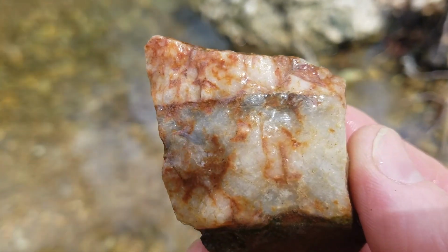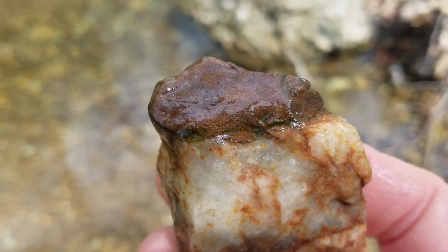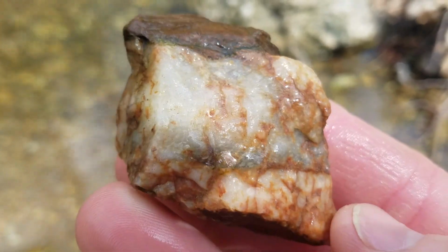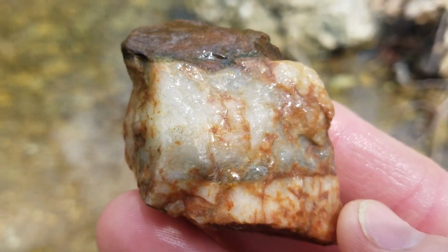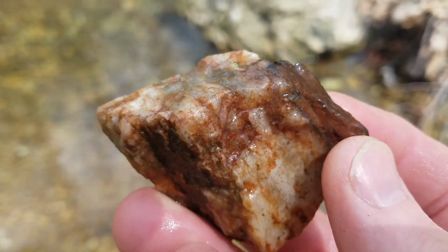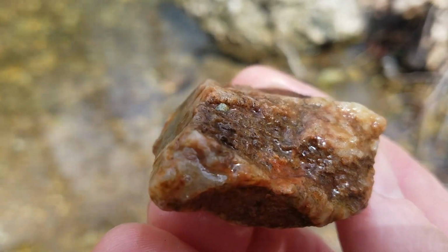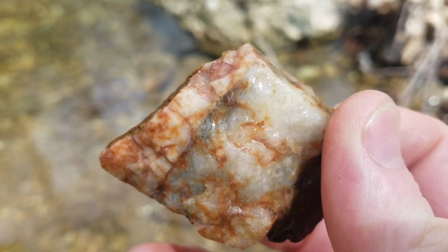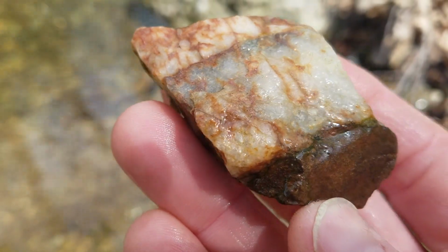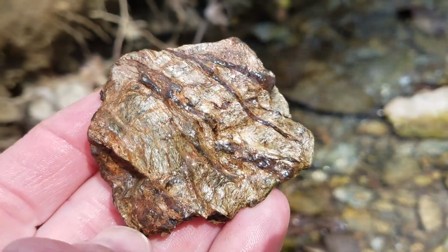There you go. And then look at that. It got attached to it, like through volcanic action or something. Look at the way this piece is all rumpled.